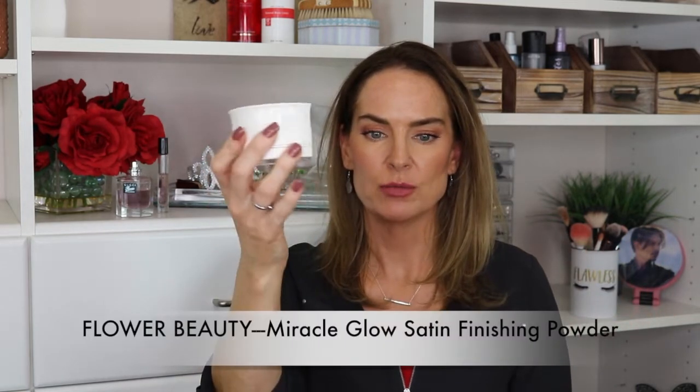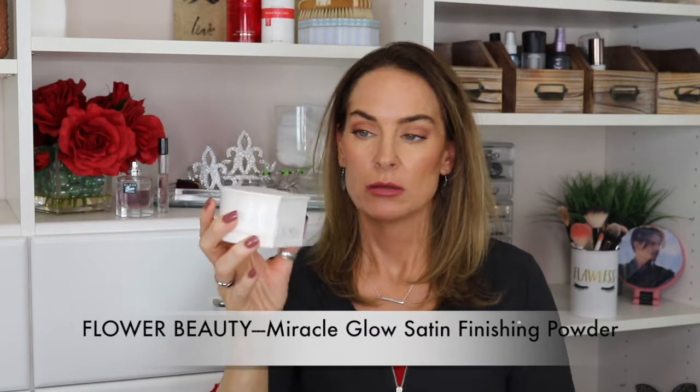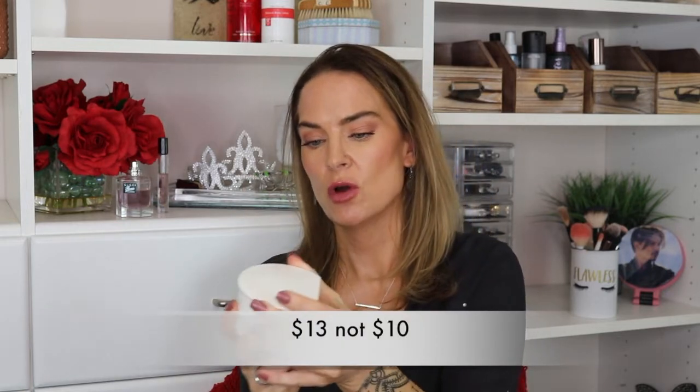My worst, I'm just going to get out of the way, is this Flower Beauty powder. First of all, the packaging is giant. When I bought this, I looked at it thinking, wow, that's a lot of product for $10. And then you open it up. First of all, it's really hard to open up, and it goes all over the place when you do, which is the other reason why I don't like it.